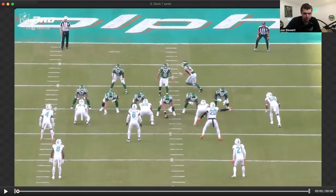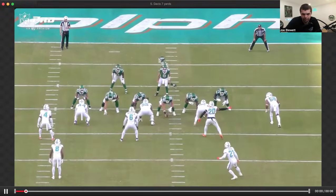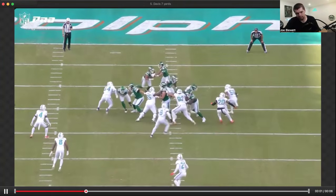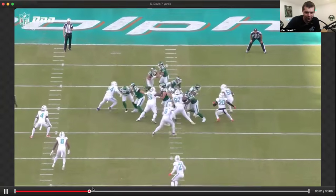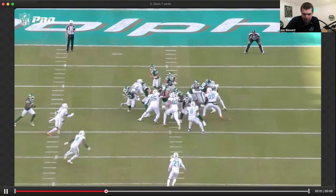Okay. He's in motion right here. So we have a lead block from Braylon Allen. So this is a counter. It's counter. It's not OH. It's a little bit of a rink like OR, running back counter. But right here follows his blocks, right?